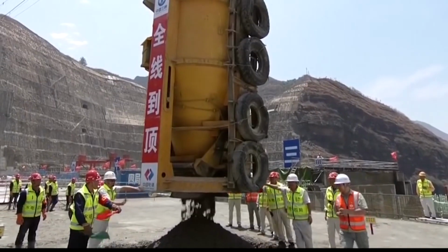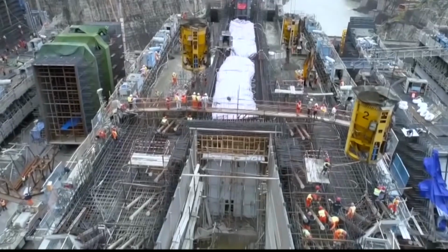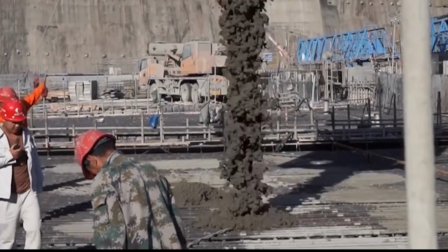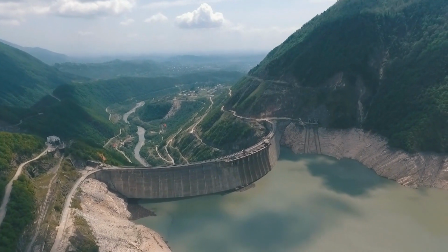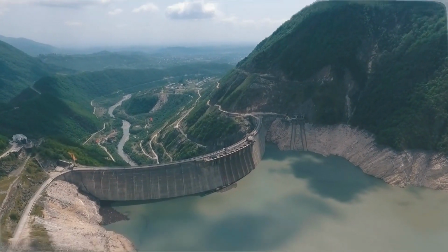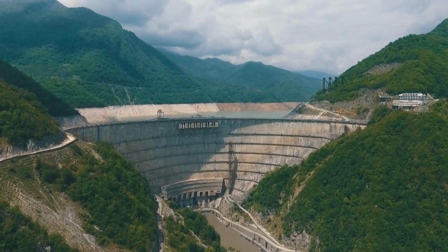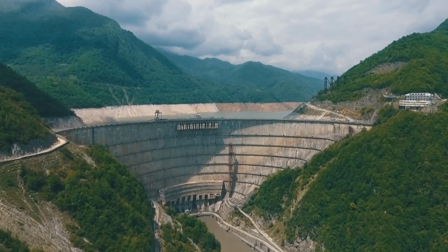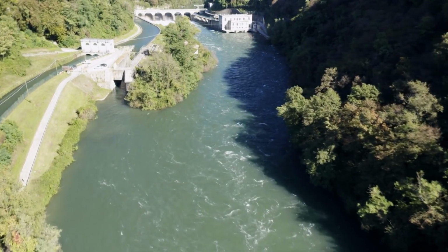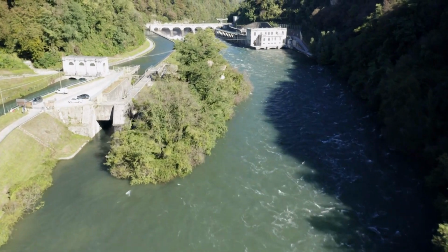To produce a seamless dam, the engineering team buried tens of thousands of monitoring devices inside the dam and used a smart construction platform to remotely change the concrete temperature. As a result, Baihetan's 16 hydropower units can power 160,000 homes each year. They will produce nearly 300 billion kilowatt hours when fully operational, lowering carbon dioxide emissions by 249.6 million metric tons. Baihetan Dam houses China's first self-designed and constructed million-kilowatt hydropower generating unit.